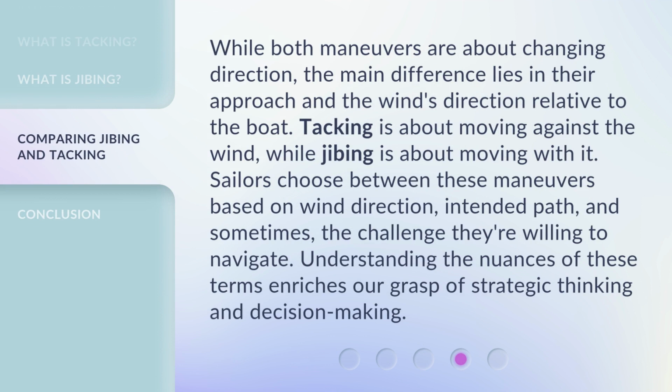While both maneuvers are about changing direction, the main difference lies in their approach and the wind's direction relative to the boat. Tacking is about moving against the wind, while jibing is about moving with it.